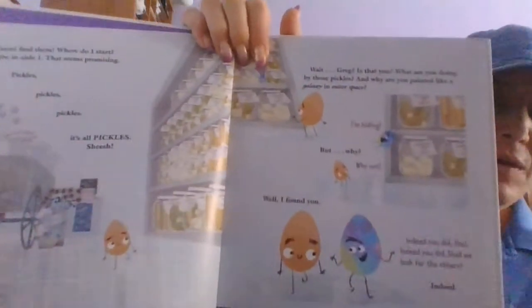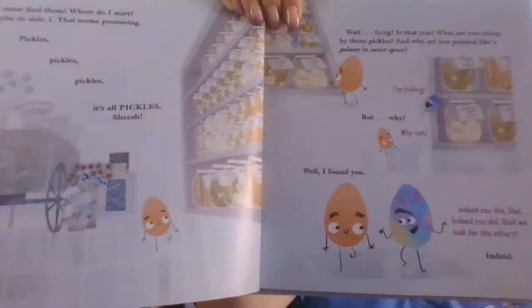So they all think they found great spots to hide. They did, didn't they? I must find them. Where do I start? Maybe in aisle 1. That seems promising. Pickles, pickles, pickles. It's all pickles. Wait, Greg, is that you? What are you doing by those pickles? And why are you painted like a galaxy in outer space? I'm hiding. But why? Why not? Well, I found you. Indeed you did, Shell. Shall we look for the others? Indeed.